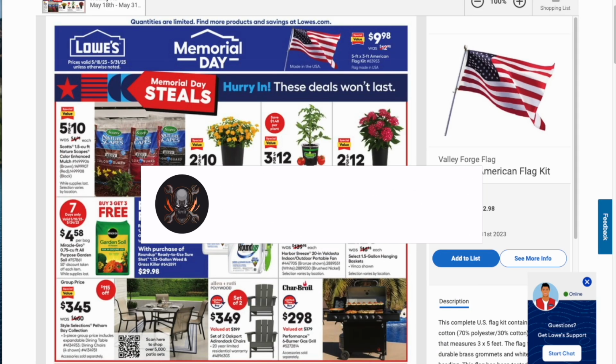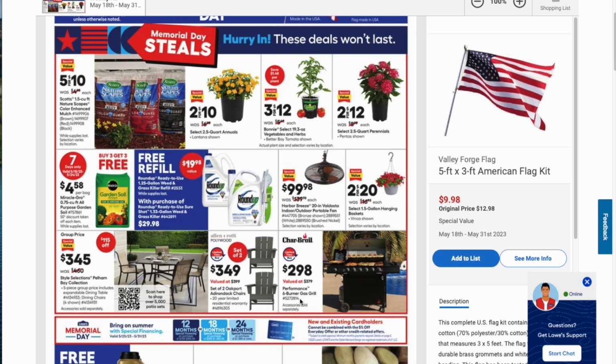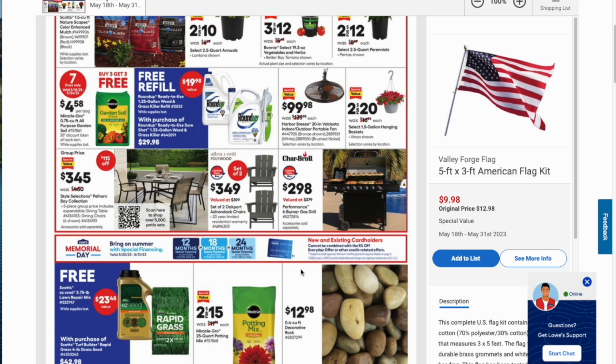Alright, to start here, we got the valid dates. It says 18 to the 31st of this month. Unless otherwise noted, you got the American flag here for $9.98. It says flag made in the USA, so it is made here. You got some plants. Let's see if we got any tools. You got a performance 6-burner gas grill for $2.98. Great brand.